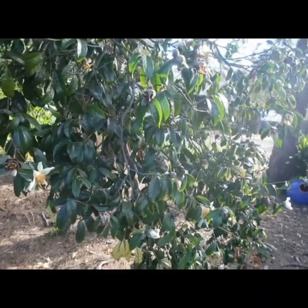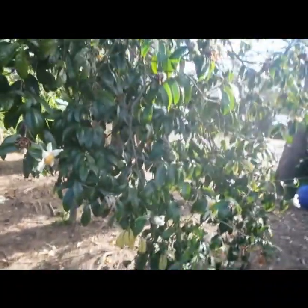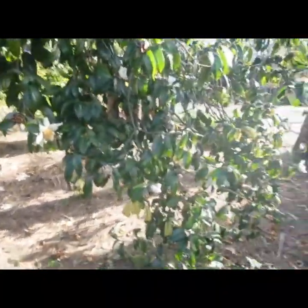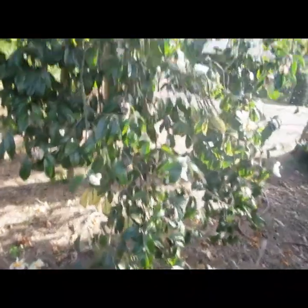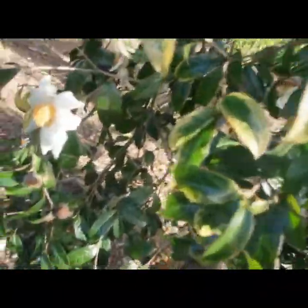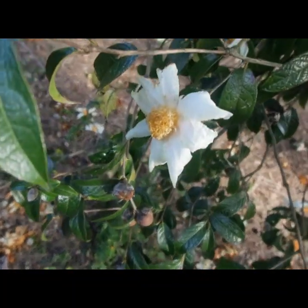It's called Camellia Granthamiana, and it's quite rare. As you can see, it's sort of flowering at the moment, nearly finishing flower. I'll just go around here a little bit, and you can see there the flowers are quite unusual for a camellia.